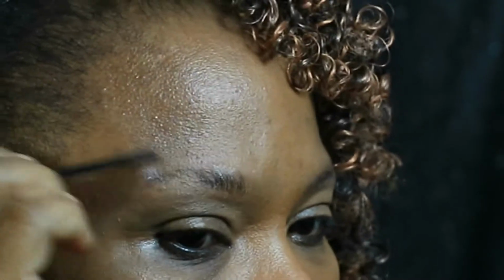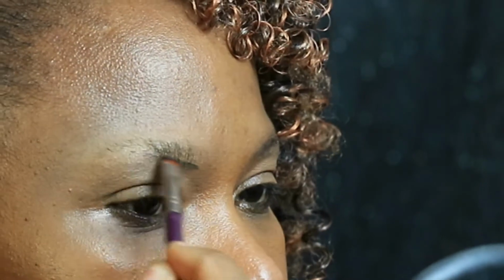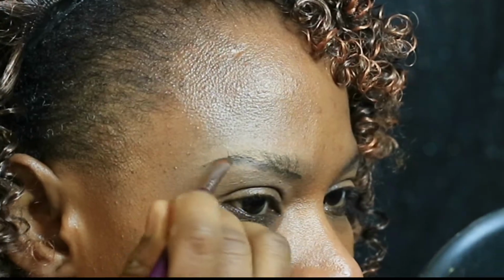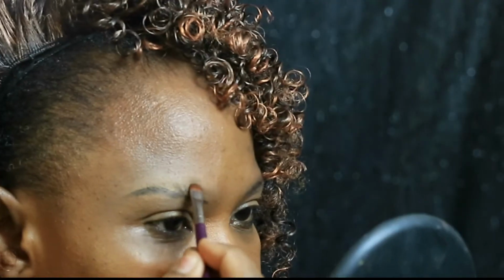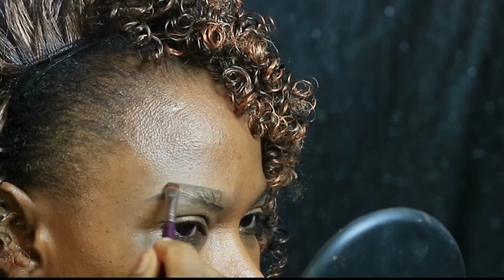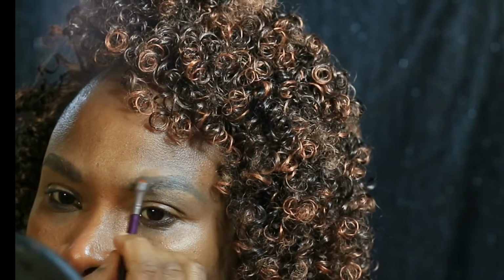So now I'm just putting some gel just to stick it down. And now I'm just drawing my brows, just drawing a line at the bottom, and I'm just doing the top there. So when you do that first, you can then fill it as you like. You can make it very dark, you can make it very light.